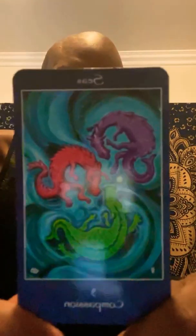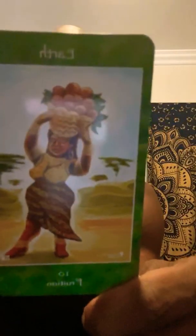Yes, these are mine. So I have 1 earth, fruition. Look at those big kahungas. Can I say kahungas? Is that appropriate in 2020 still? Compassion. I think these 2 go back to back. That's pretty cool. Compassion and fruition. I always have a desire to make something happen, and I know how to make it happen, and take care of others in the process.